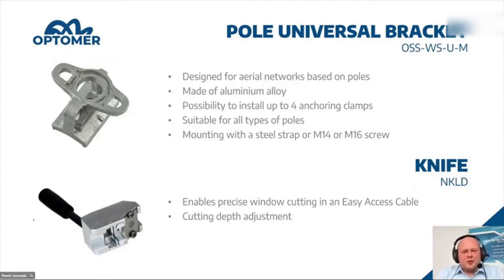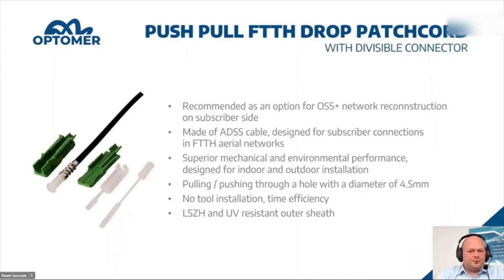Such installers with huge experience just say, "Keep my beer and show me this cable." Yes, of course it's possible to use different tools, but this dedicated tool guarantees the fiber protection and precise window cut. So we offer such a tool as well.